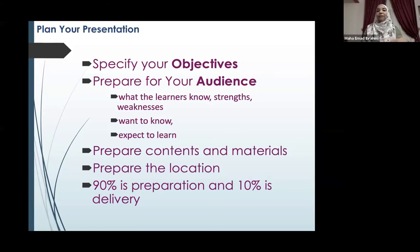Do they have a microphone? Do they have a sound system? Do you know about yourself that you have a low voice? Then maybe if you will be giving presentations, you could buy your own microphone, because sometimes you'll go to places that will not have a microphone. So you try to adjust as much as you can, to the best of your ability, to the audience, to the location, and to the materials and capabilities this place has.